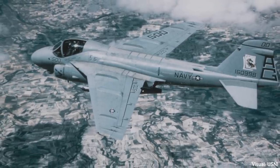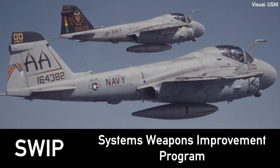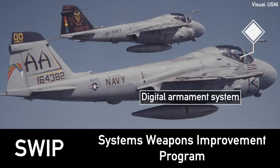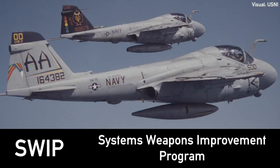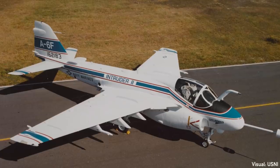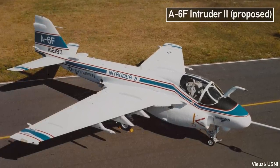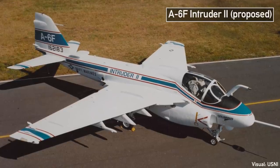While the fleet was being re-winged, it also went through SWIP, that is the Systems Weapons Improvement Program. This integrated standoff weapon capabilities into the aircraft and also improved the survivability systems of the platform. Although there were plans to further upgrade the machines to the A6F and following models, this never materialized, and the E model is essentially the zenith of the Intruder design.